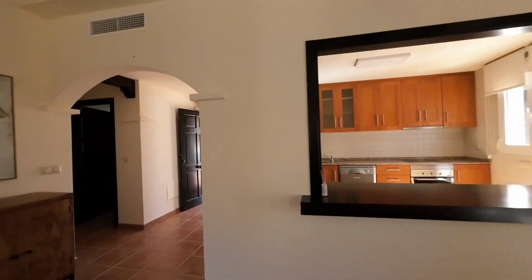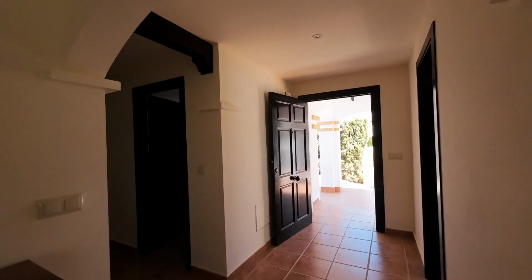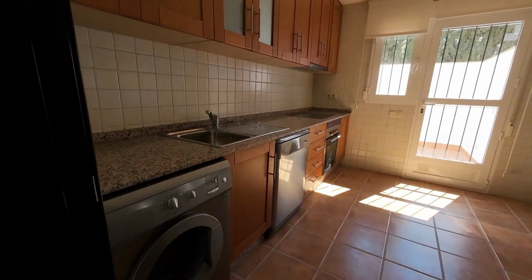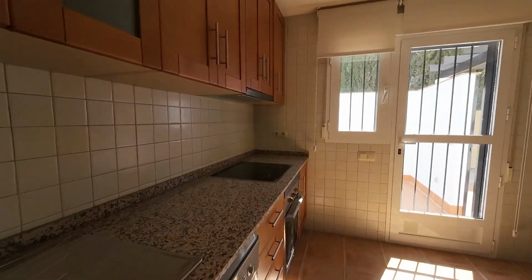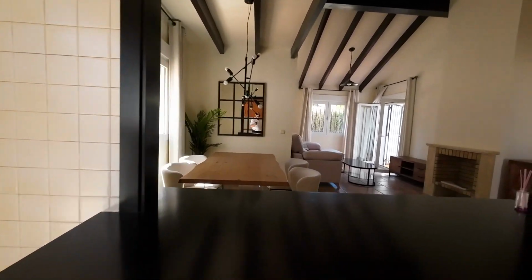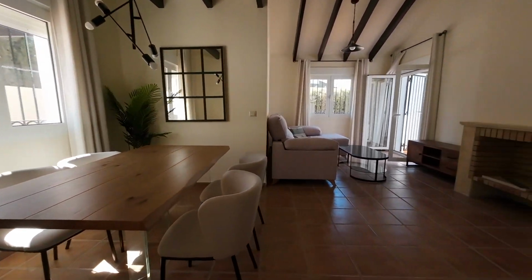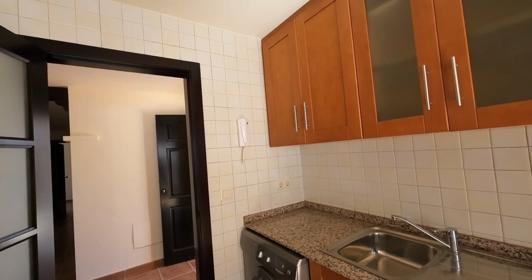We're going to go into the kitchen now. Just before I do that, I'll mention the air system again. You'll find that in every room you go into. Same as before, you've got your washing machine, dishwasher, electric oven, plenty of space. I noticed in that corner you've got a freezer there. You could put in an American style freezer. I mean, look at that. Leaning over the top there. Cocktails, anybody? So, we're going to go and have a look at the bedrooms now. Just before we go out of the kitchen, you've got your intercom system there, so if you've got visitors.